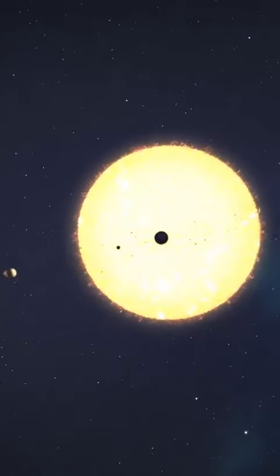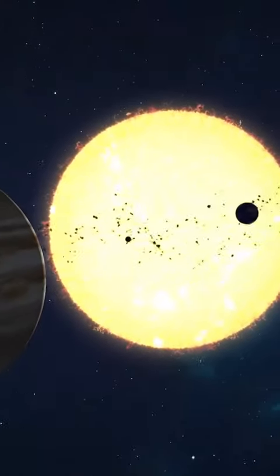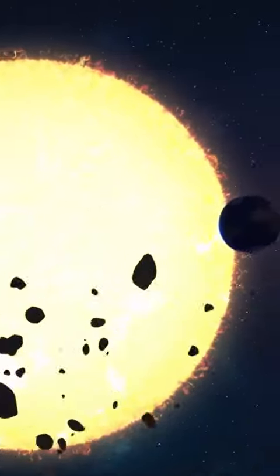A 15-minute flight might not seem long, but hidden within the numbers will be answers that reach far beyond Earth, shedding light on how atmospheres throughout the universe change, evolve, and perhaps support life.